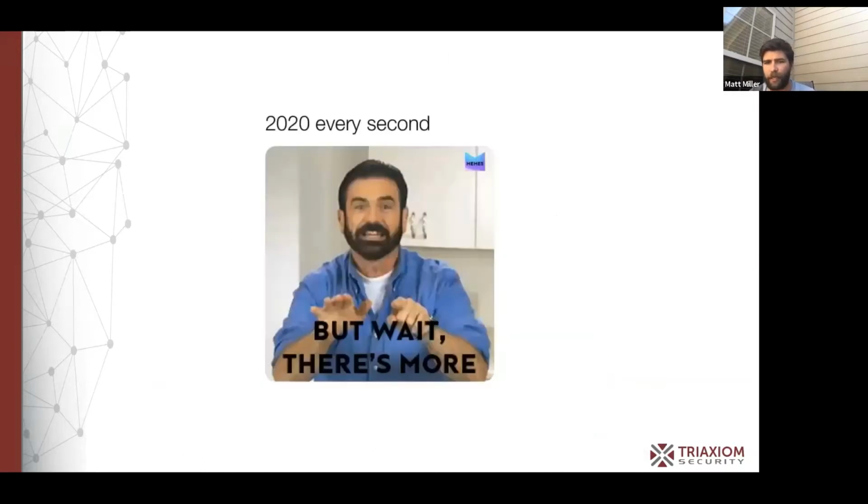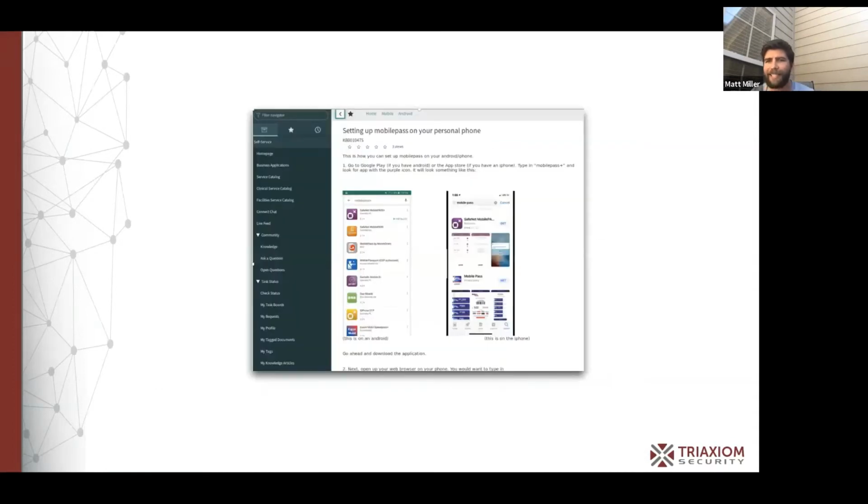But this is 2020, but wait, there's more, right? So as I'm going through what else is on their external network, one of the things I found was that they had their ServiceNow exposed to the internet. They were using ServiceNow for their help desk system. Again, this one didn't have multi-factor authentication. So I was able to log in right there and gain access to their help desk. Looking through it, I see this, here's how to set up Mobile Pass on your phone. That gives me a pretty good indication that I know they're using Mobile Pass.